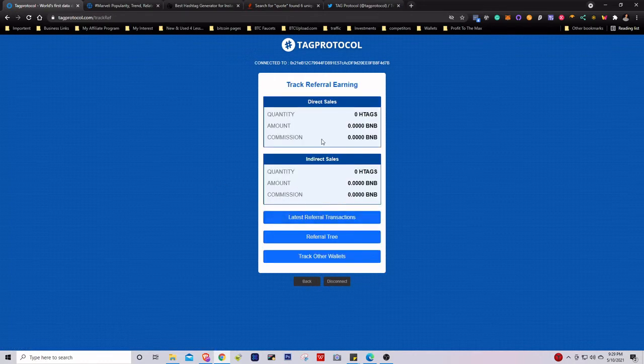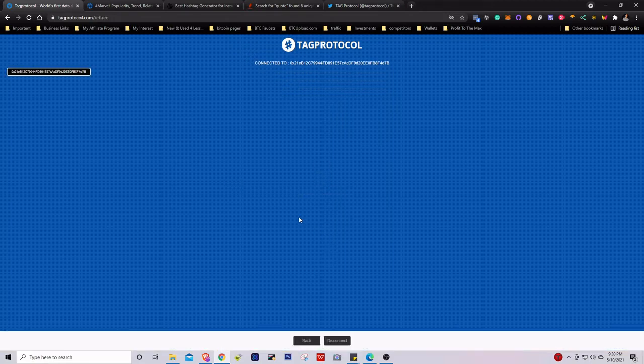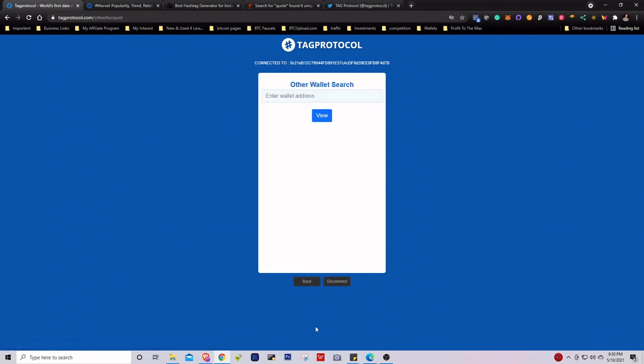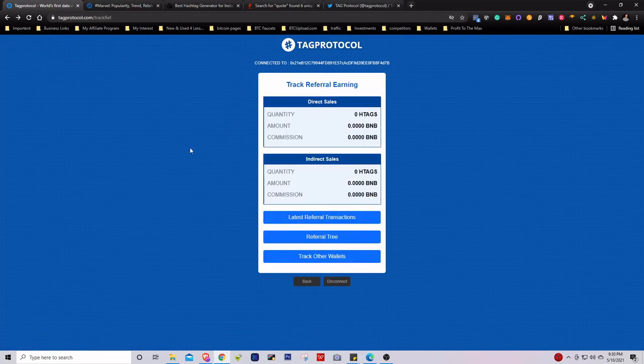And you can also check your referrals here. As you can see, I have no referrals so far. And your referral tree, actually, I've never seen that one before. Okay, so I'm guessing it'll be going down below here. But I have no referrals so far. Track other wallets. You just put your other wallet here, and you can find more information about your referrals. I'm guessing your other hashtags as well. Your referral transactions, and so on.